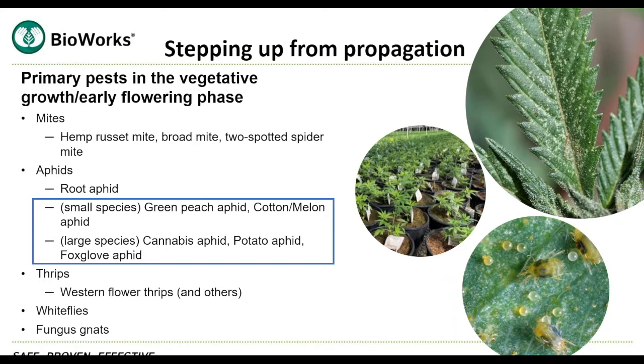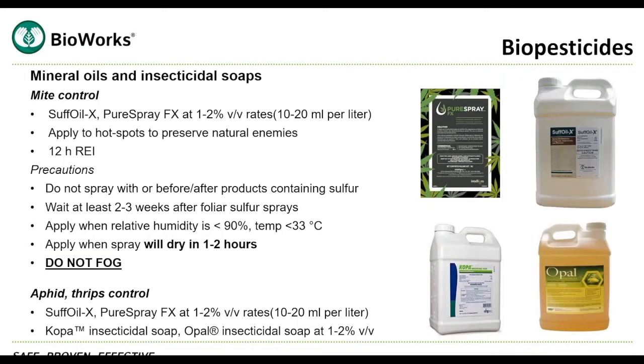Biopesticide options include, again, the mineral oils for mite control, Sulfoyl-X, Pure Spray FX, where rather than spraying the whole crop, and this is again where crop scouting is important, you come in and apply them to hotspots so that you can preserve natural enemies which are used in the wider crop. Remember, they have a 12-hour REI associated with them.